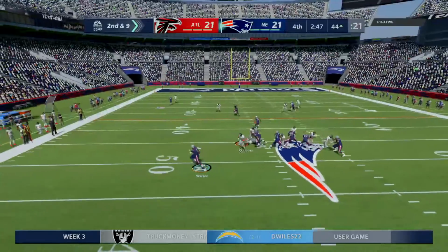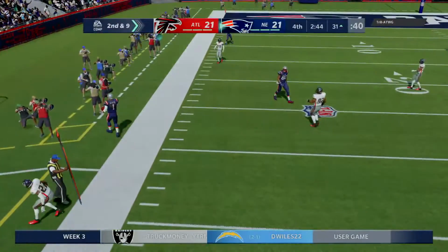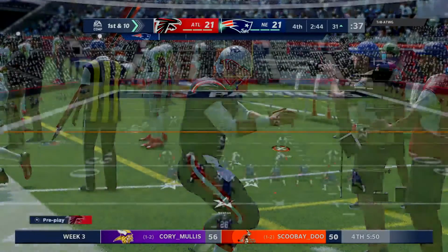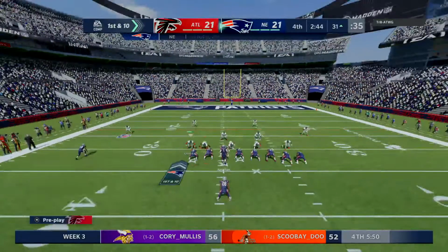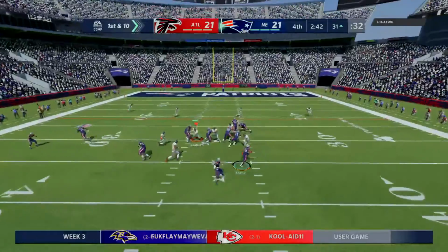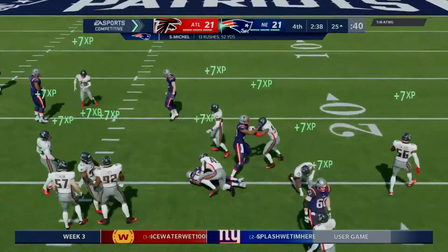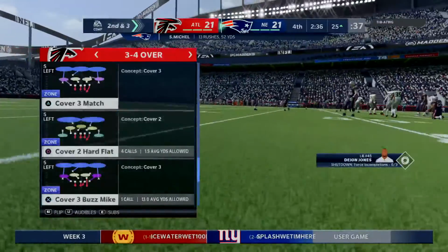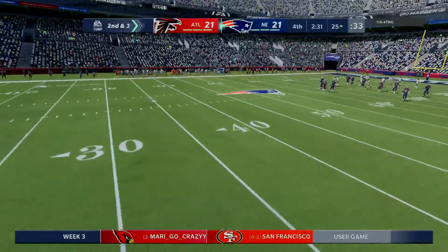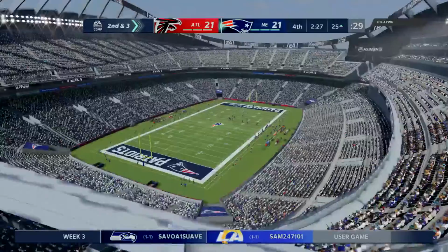On 2nd and 9, Newton buying time to his left. Oh, he's got some breathing room. And he'll be out just a yard or 2 shy of the 30. A nifty bit of scrambling there. 12 yards, 1st down. 1st and 10 at the 31-yard line. On 1st down, Michel. A solid run on 1st down. Gain of 7 leaves him with a 2nd and 3. Well, no matter how they phrase it, staying on schedule, staying ahead of the sticks, whatever you want to call it, 7 yards on 1st down, that fits the bill.